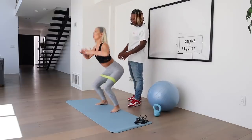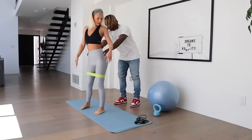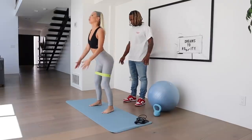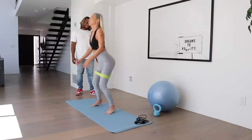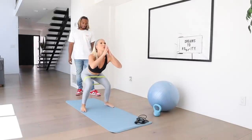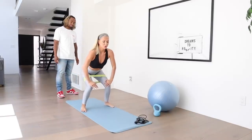Oh, wow. Stop. Pour it. Now go a little bit slower, because you gotta make sure you get low. Jump up. There you go. Oh, hold up. What? Babe. What? You gotta get low though, because I know you're a fat ass guy, but. Is that low enough? No, a little bit lower.